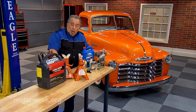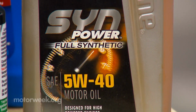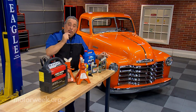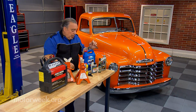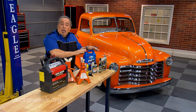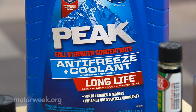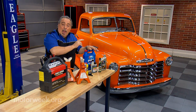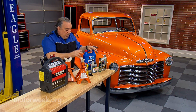First is fresh oil. Oil picks up acids as it's used. You don't want those acids inside your engine, so fresh oil is important. Next thing is coolant. If it's liquid cooled, you want fresh coolant because coolant deteriorates even as it sits. You want the proper type and you want it to be fresh.